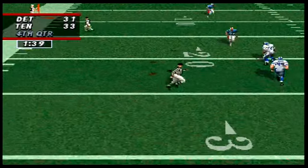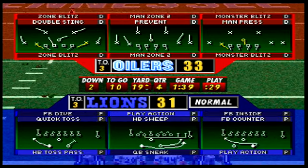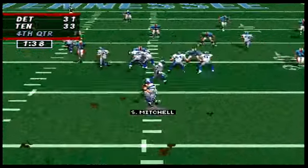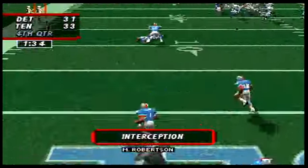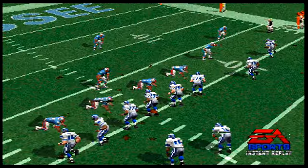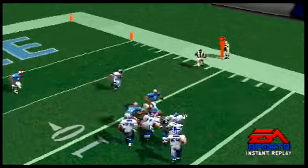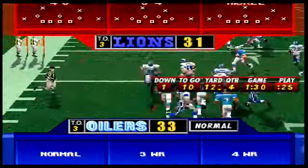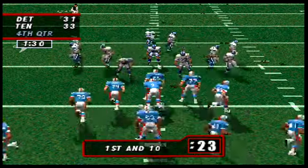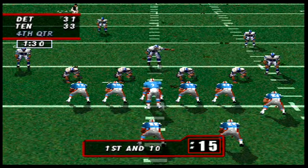Incomplete. It's second and 10 at the 19. Robertson with the interception. That makes it first and 10 on their own 12. Down, fight, fight, down, fight, down, fight.